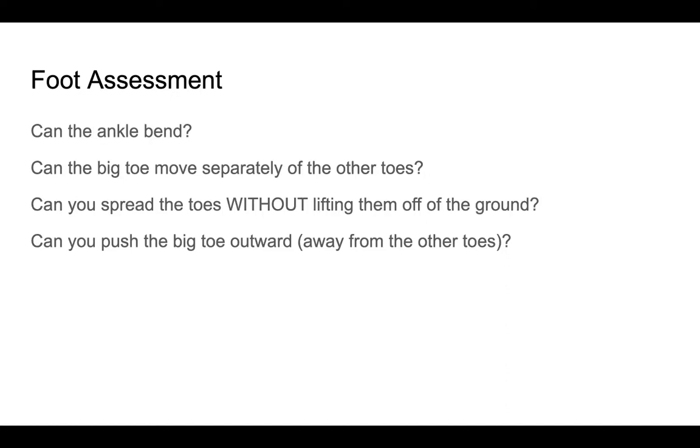So, does the ankle have the ability to bend? It should. If it doesn't, most people get in trouble. Can the big toes move separately of the other toes? And that's really just a motor control component. Can you spread the toes without lifting them off the ground? And so if you had your foot flat on the floor, could you spread the toes without really extending them? And then finally, can you push the big toe outward?